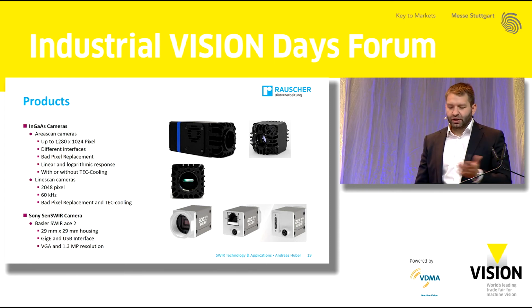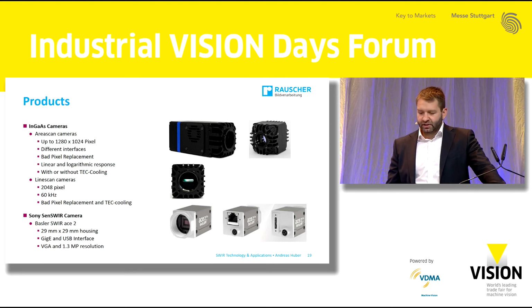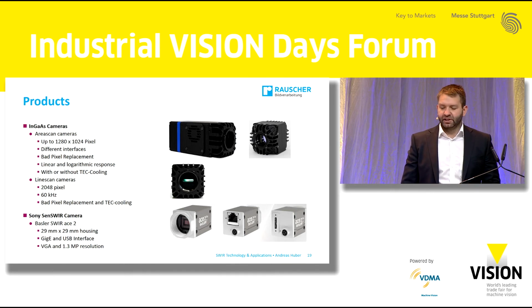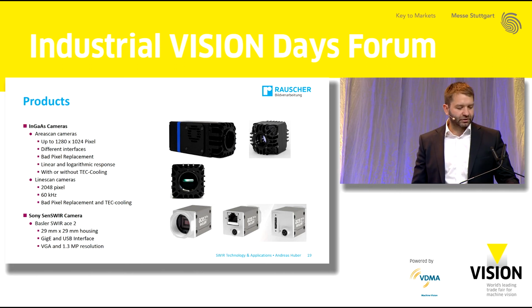So you can come to our booth or to the Basler booth. You see the SWIR ACE2. It was released this week at the first Vision Day. It has the sugar cube housing, 29 times 29 millimeter housing. It has GigE or USB interface, and it's available in VGA and with 1.3 megapixels resolution.